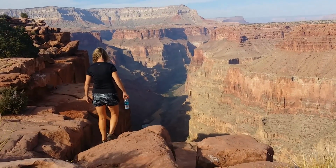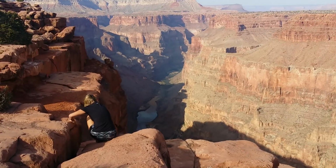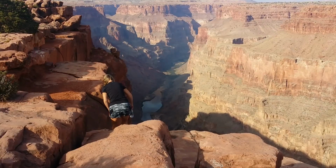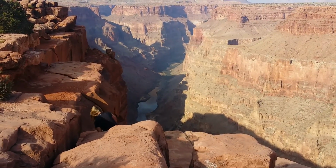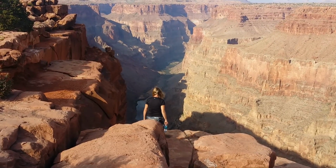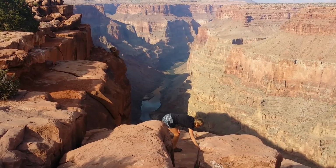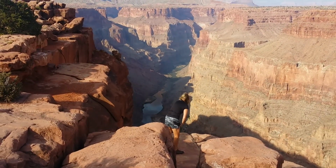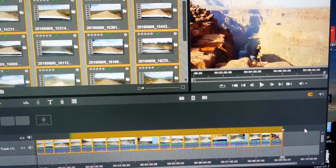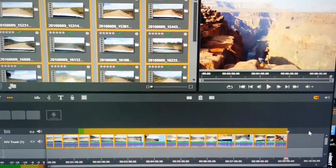All right, so this is the payoff. 61 miles of back road, 2 miles of 4x4, absolute terrible road. 3,000 foot cliff all the way down to the Colorado River. It's unbelievable.